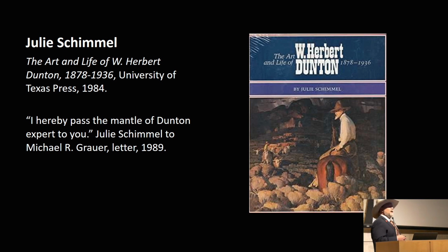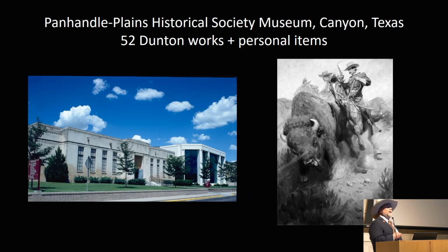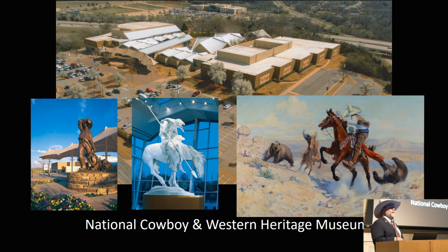We did the retrospective in '91 that I mentioned before. This is the catalog for that exhibition. If you're interested, I can help you get a copy of that. There are a couple of errors that I would adjust at this point. That was a little while ago. At Panhandle Plains, I'm proud that I helped put together a 52-piece Dunton collection, including personal items. And also very proud that we can now say that the Cowboy Artists of Taos is part of the National Cowboy Museum, along with James Earl Fraser's End of the Trail, and also this Welcome Sundown sculpture that's really quite fantastic out at our front entrance by Hollis Williford.